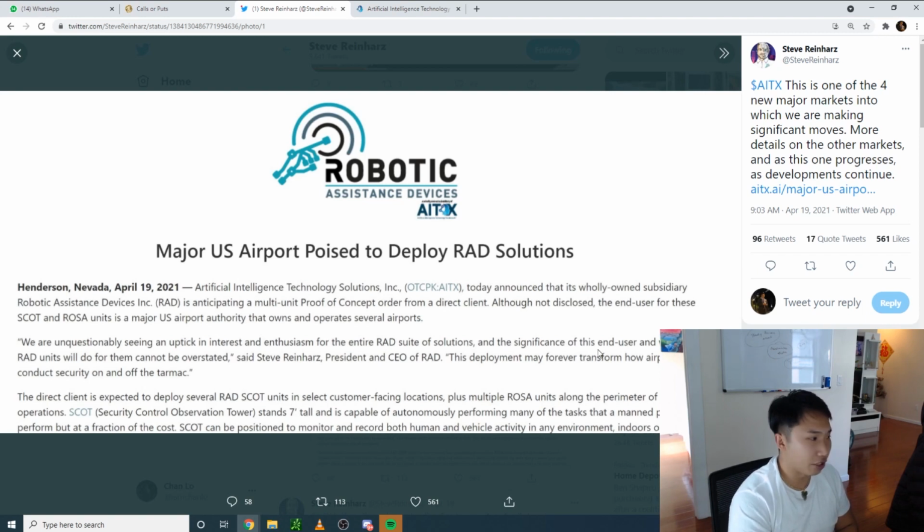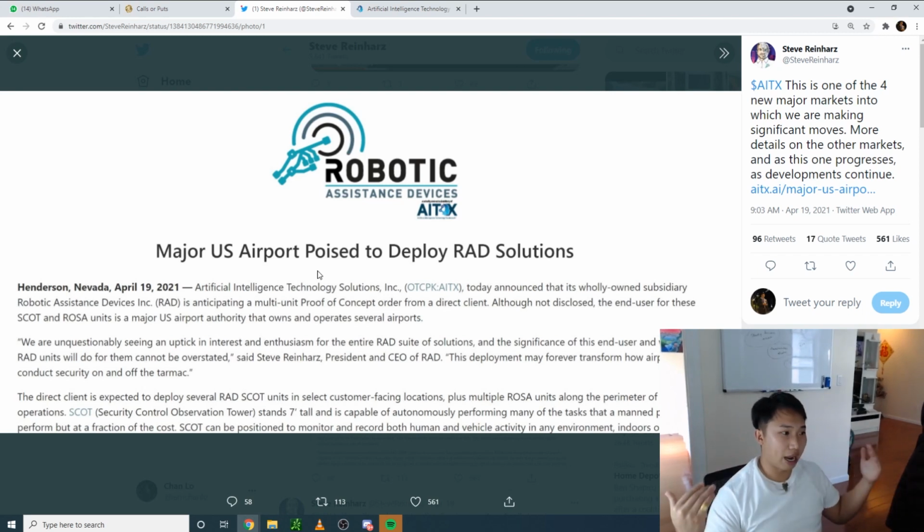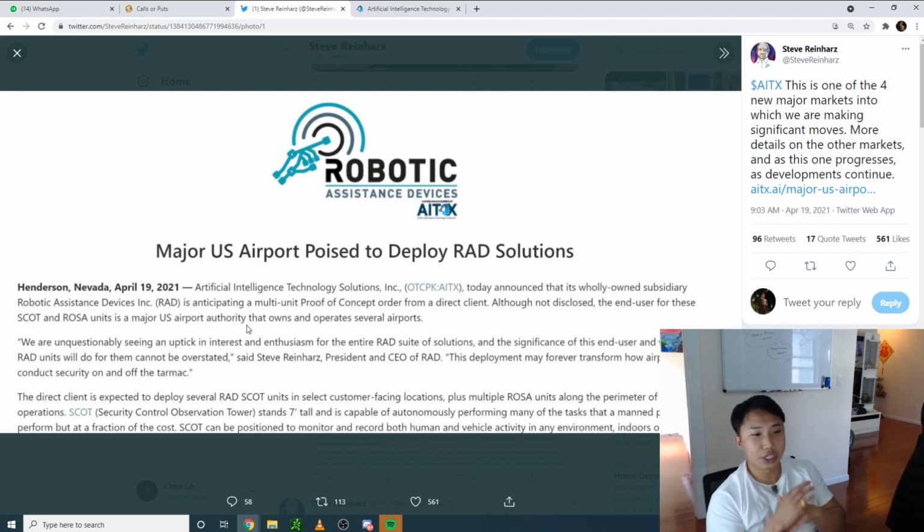So as you can see in this article, a major US airport is poised to deploy RAD solutions. They've been talking about this for a while apparently, and they're anticipating a multi-unit proof of concept order from a direct client. Although not disclosed, the end user for these Scott and Rosa units is a major US airport authority. So I think this is just the beginning.